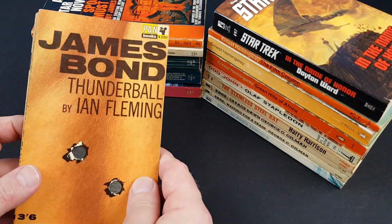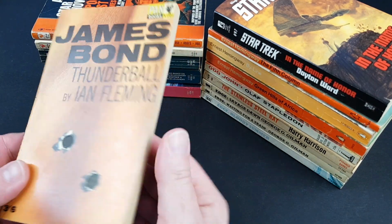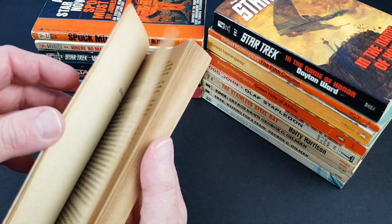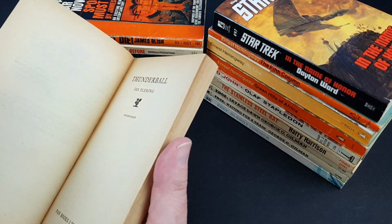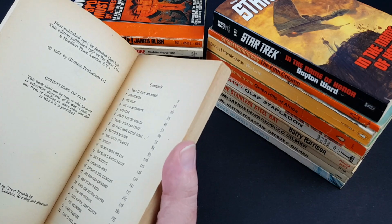Now, the last paperback today, as I said, I've not got masses of stuff, but it was an upgrade to Thunderball, which is one of the Fleming books. Thunderball had a huge print run. There we are, off the first printing, a bit like The Spy Who Loved Me.